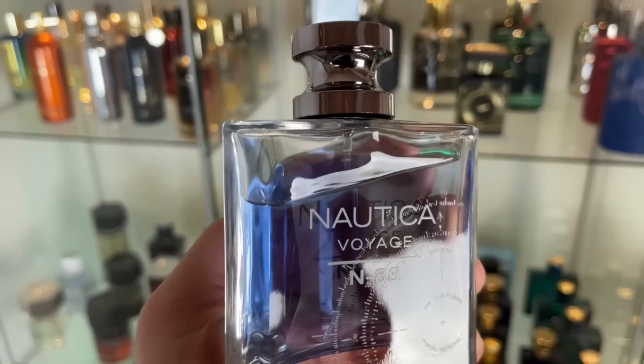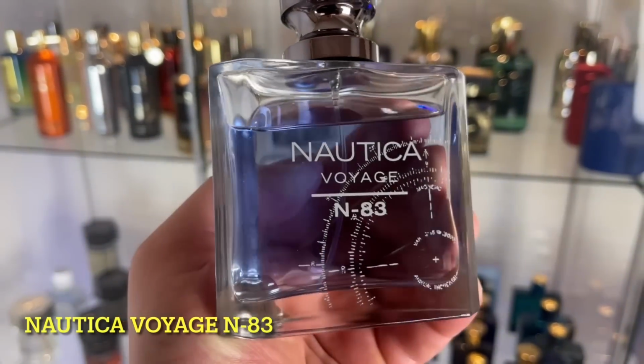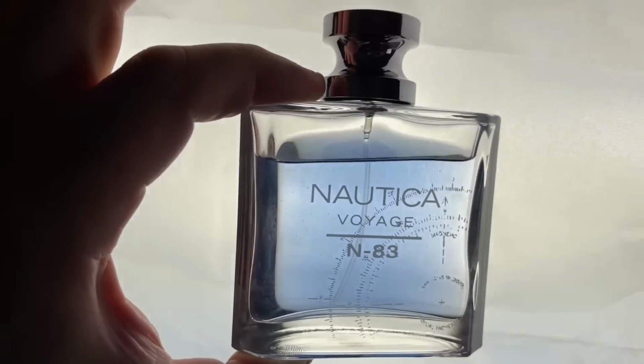I definitely like and prefer this one over the regular Nautica Voyage as it is less aquatic and more citrusy with some added woody base. If you like woody, aquatic, citrusy fragrances which are well balanced, for example, it is nothing here too oceanic or eggy or too woody or too citrusy, this one is a must-have for you, especially considering the price. Performance is average, I would say like 5 to 6 hours in terms of longevity, with first hour and a half, again average projection and sillage.